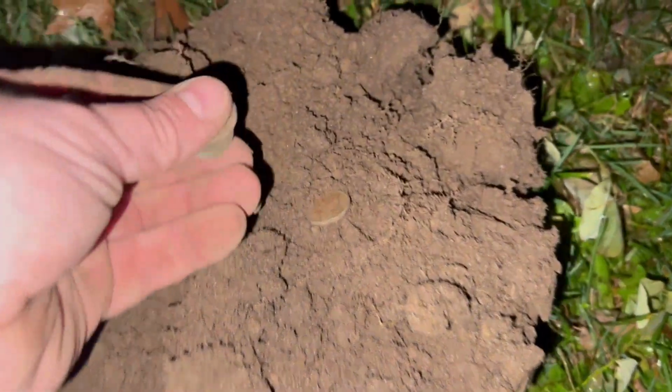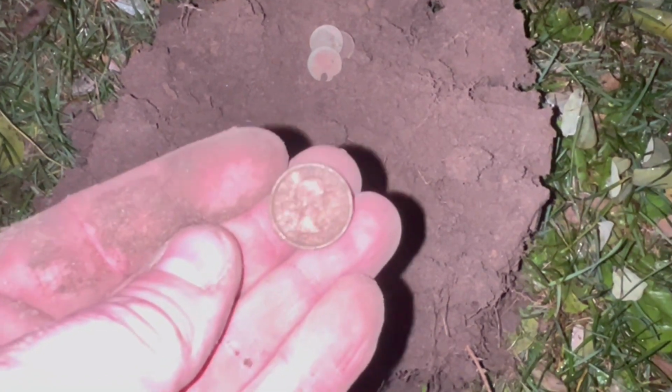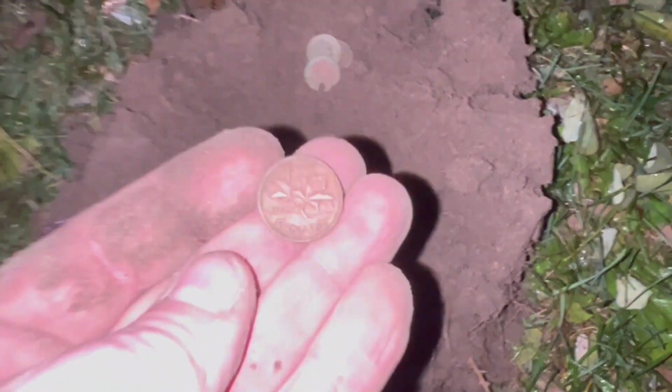Just found three common pennies, modern ones. Then we found a 1963, it went white on me. 1963, young Queen Elizabeth, right? Yeah. I don't know why my phone does that. All right, cool. Let's keep looking.